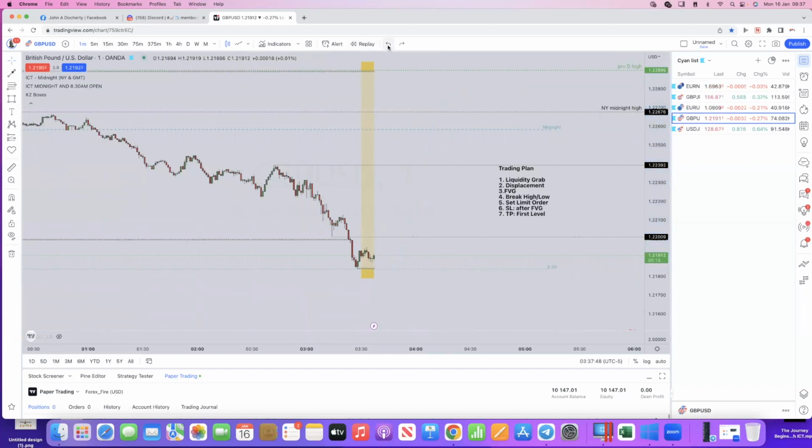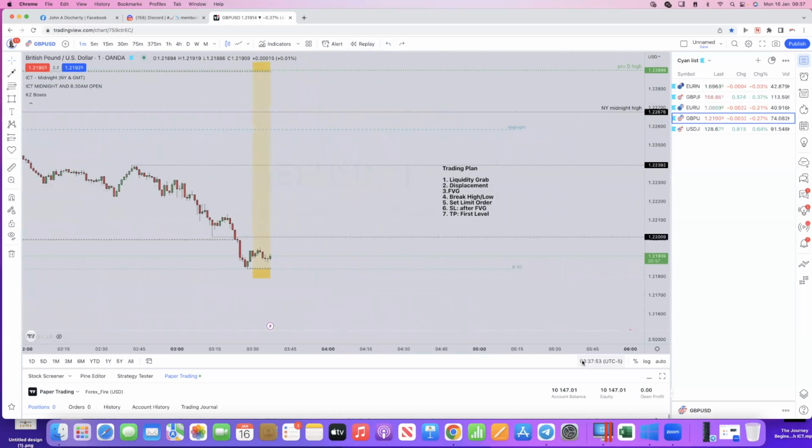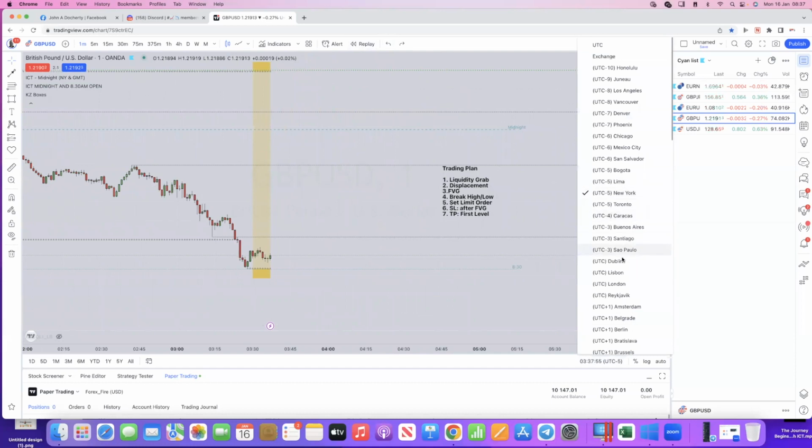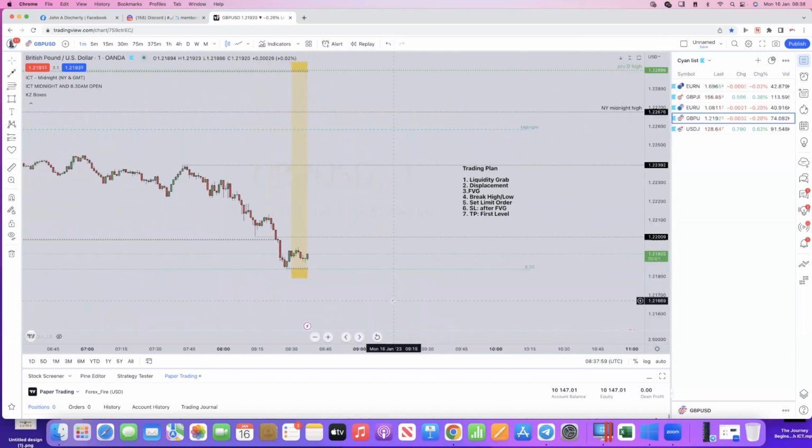It's just a matter of sitting on your hands and just letting this play out. Again, if we go back onto the London time, because we're on the London session, we will have till around about 10, half 10, 10:45, I do believe, before this kill zone box will close off.